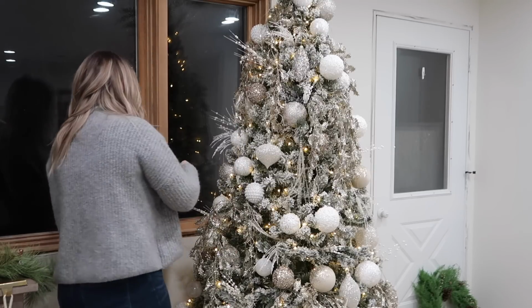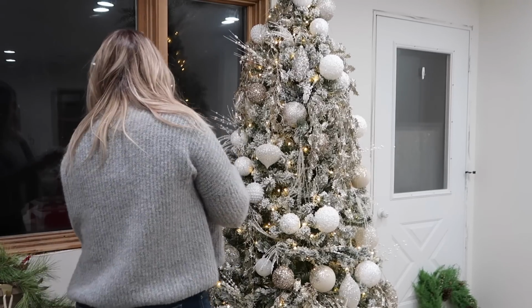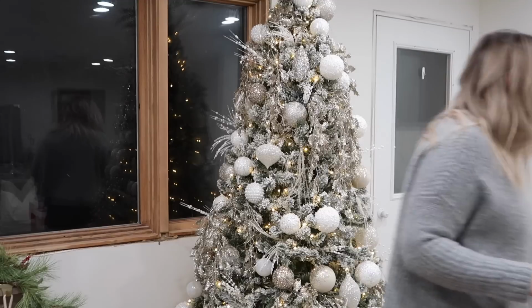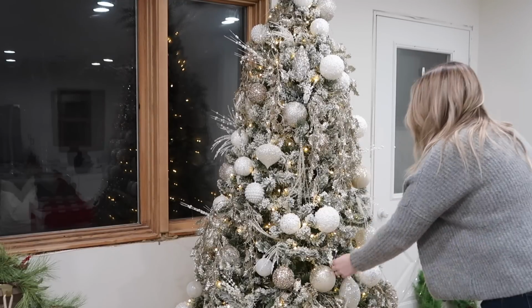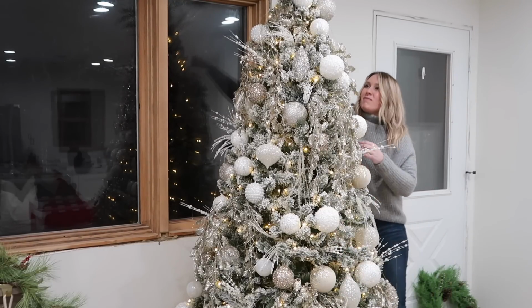Marshall loved it and he thought I should add more. I was not too sure if I was loving it, so I stopped adding it in. I didn't add a ton. I just added a few strands throughout, and I'm gonna give it a few days just to see if it's something that I want. I can always go back in and add more.